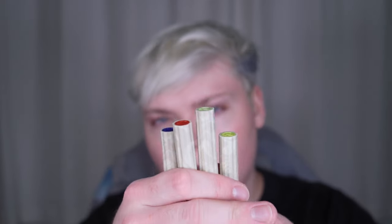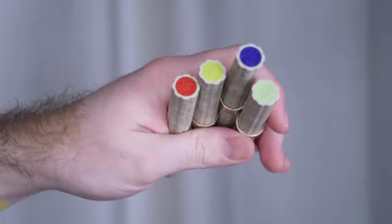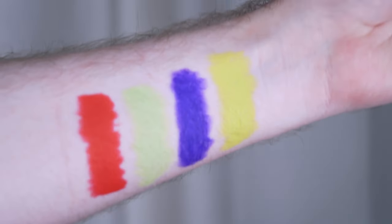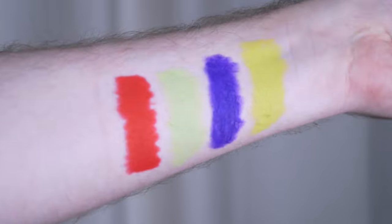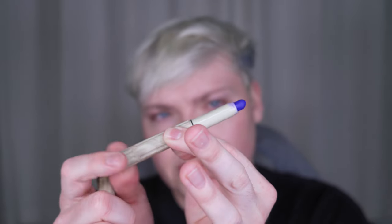So let's get into the paperwork imprint sticks here. So here are all the shades. I'll swatch them for you, of course. I have Zone, Maze, Signal, and Lucid. They're in a nice marbled looking plastic. On the caps of each shade, they have different colors to signify the color, and they say off-white on them. They have a twist-up mechanism here.